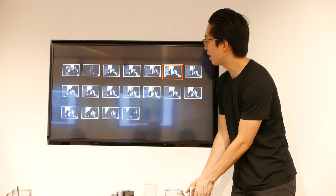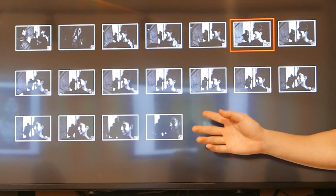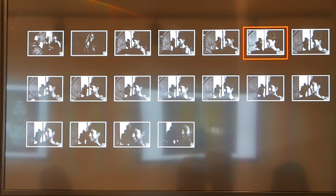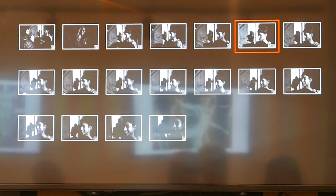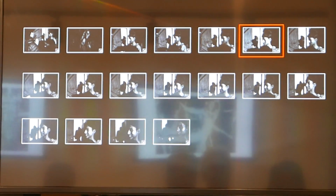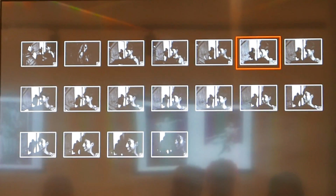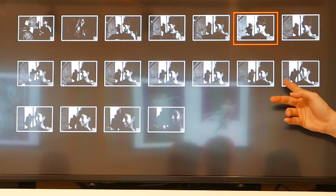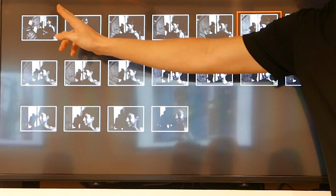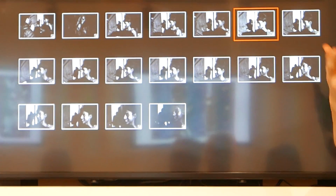So if you actually look at the contact sheet, there are several things that are interesting. Did I only take one picture of her? How many pictures did I shoot? 18. More than one, right? How many, did anyone count? How many pictures is this? 18. Sometimes you don't know if the best picture is in the beginning, in the middle, or the end. That's why you must make a lot of pictures.